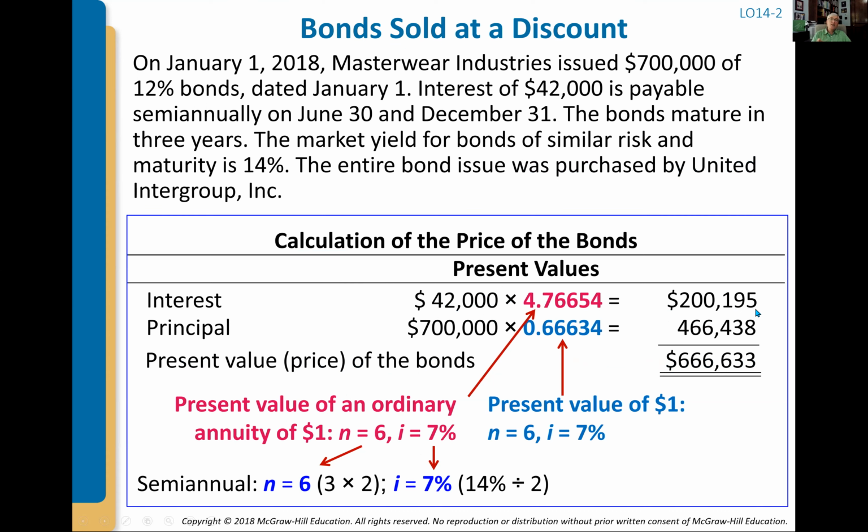But that's not all the investor is going to receive. That's not all Masterware is going to pay. They're going to have to pay 700,000 at the end of 3 years, compounded semi-annually. And so we can do the present value of that, with N equals 6 and I equals 7%. That factor is 0.66634. Back to our time value of money. You're going to have to know time value of money or you will fail this next exam. So the present value is 700,000 times 0.66634, or 466,438.